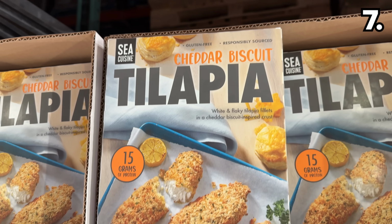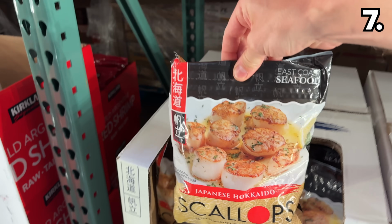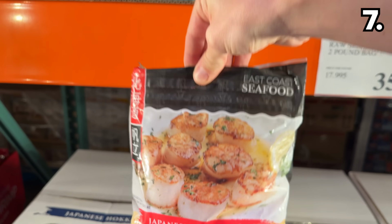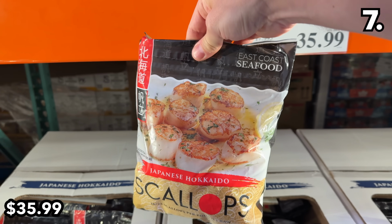Anyhow, with less flavor confusion, this cheddar biscuit-encrusted tilapia at $15 looks quite delicious. Scallops can cost a small fortune and can sometimes taste sandy, so we don't typically buy them. But if anyone watching tries this 2-pound box of raw Japanese scallops at $36, feel free to supply your verdict in the comments section.